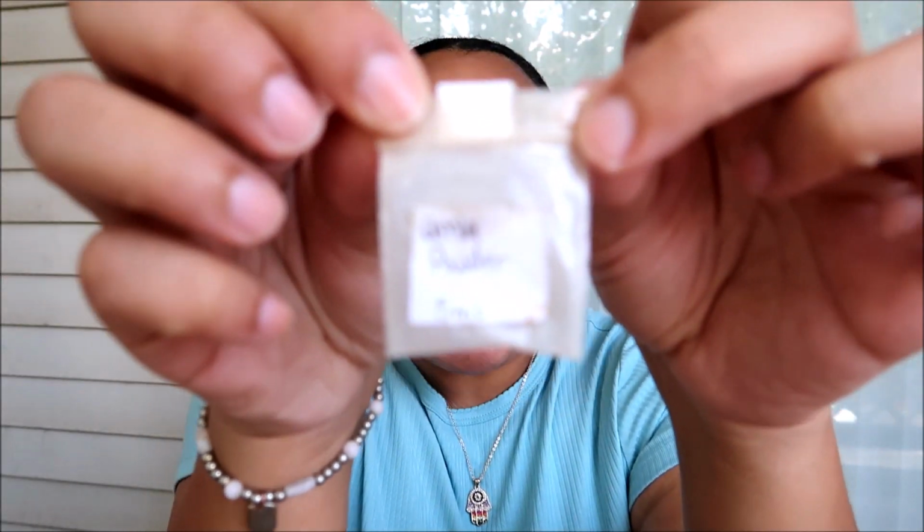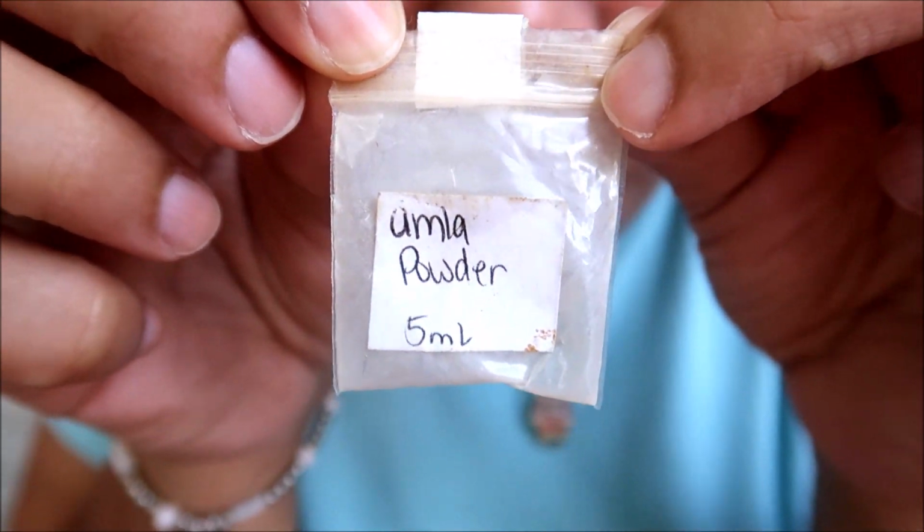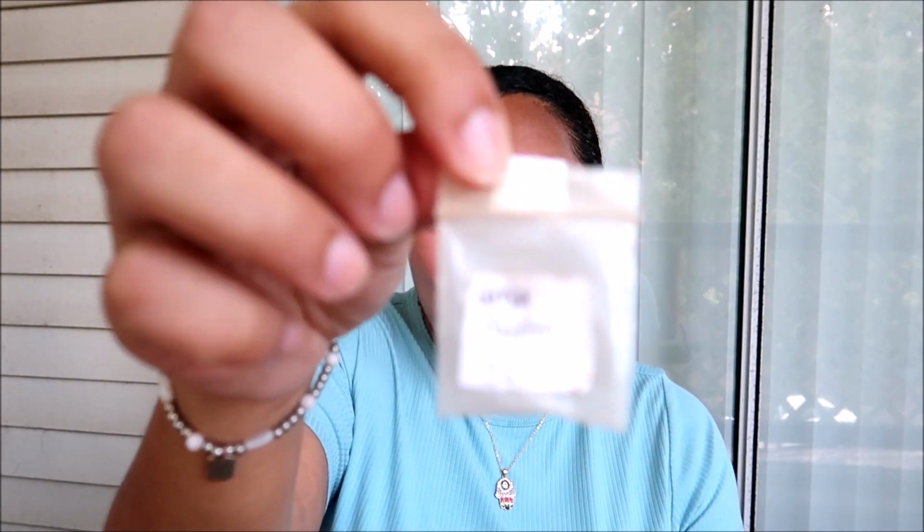And lastly, I used up this little sample of amla powder. I think I got this from Curly AF. She sent it with one of my orders, and I ended up adding this to a conditioner. I think I love amla powder. It gives me a little bit of strength. It makes my hair feel very soft at the same time while adding some shine. So yeah, just a really nice way to get some Ayurveda in there.